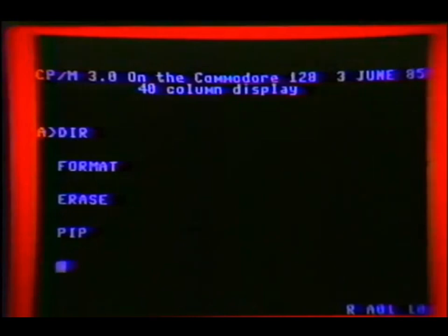Although there are some differences in the nature of what the screen looks like and the command names. For example, in the C128 mode, if you wanted to look at the directory, you'd either use the DOS shell or you would type in directory. With CPM, you would type in DIR, short for directory. When you want to format, you would type in the word format. If you wanted to erase a file, instead of using the delete command, you would use the erase command. To copy a file or files, you would use a command called PIP, or Peripheral Interchange Program.